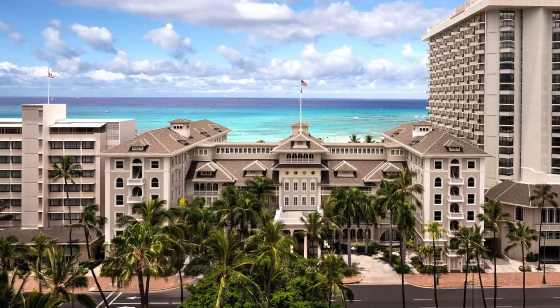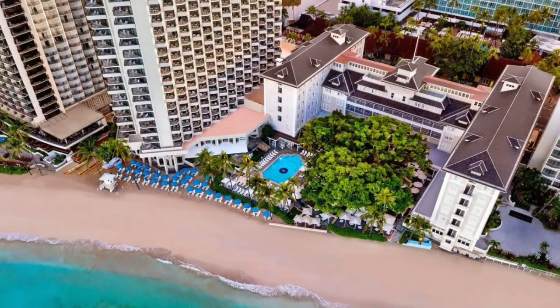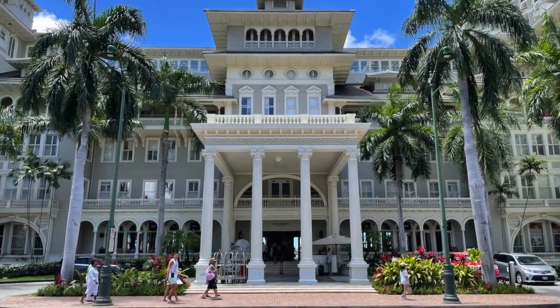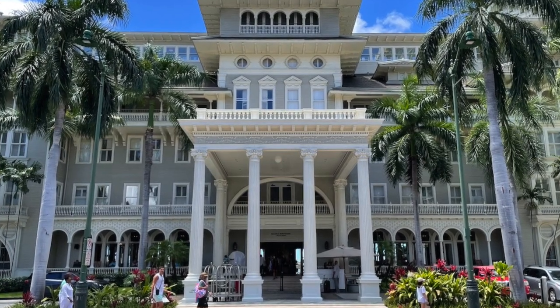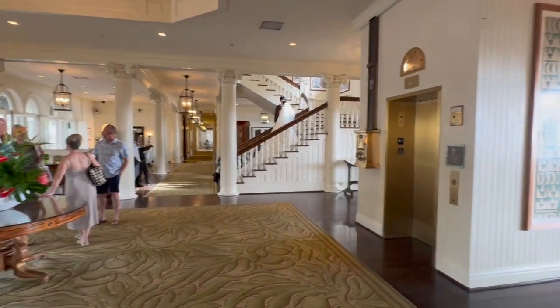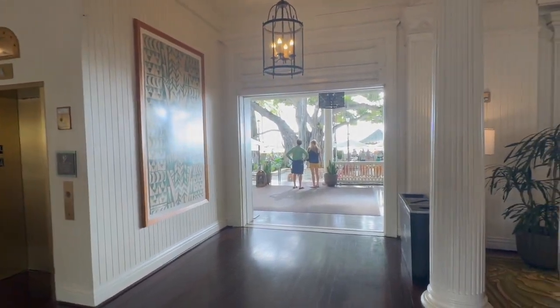Wife and I were visiting Hawaii for our anniversary. Luckily for us, we had a ton of rewards points, so we were able to stay here at the Moana Surfrider at a greatly discounted rate. And let me tell you, this place is pretty fancy. In fact, this whole area is pretty fancy.